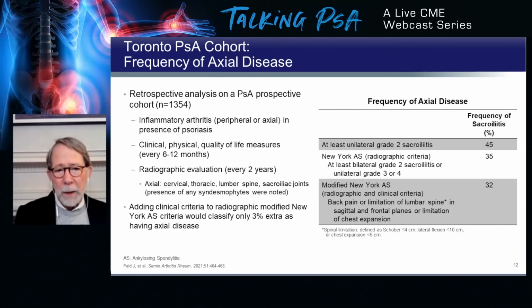Here is another data point from the Toronto cohort where we're seeing some more specific features. In the axial PsA group, at least unilateral grade 2 sacroiliitis is present in 45%, but that leaves a lot of patients without evidence of sacroiliitis. About a third of them fulfilled modified New York criteria for ankylosing spondylitis. Again, two thirds without that evidence. So there's a lot that we still don't know in terms of characterizing these axial PsA patients.